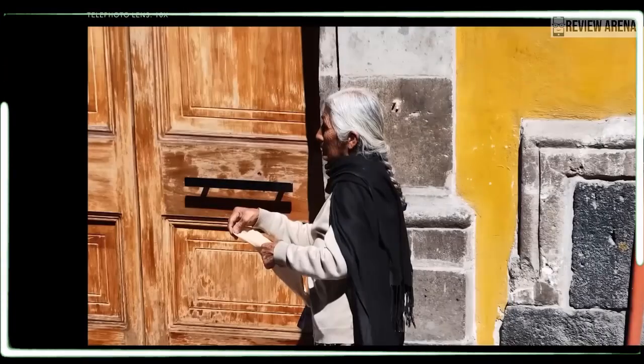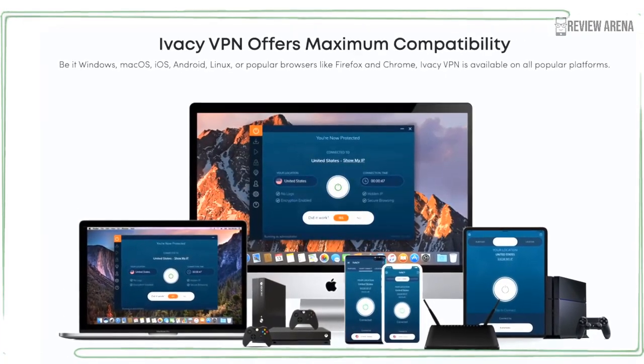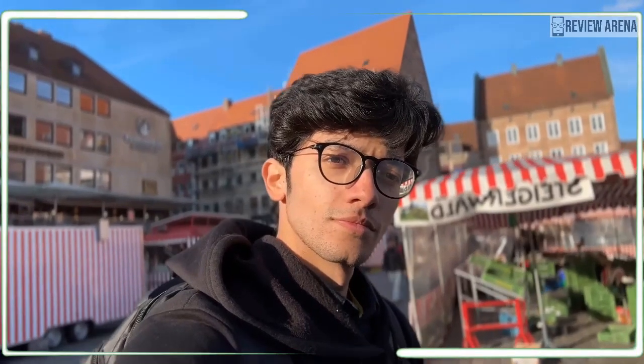Think Galaxy Note 9, Galaxy Note 10, Galaxy S10 Plus and Galaxy S20 Ultra. Upgrading to the Galaxy S24 Ultra from any of those will almost certainly give you insane value and a vast improvement of your overall phone experience.